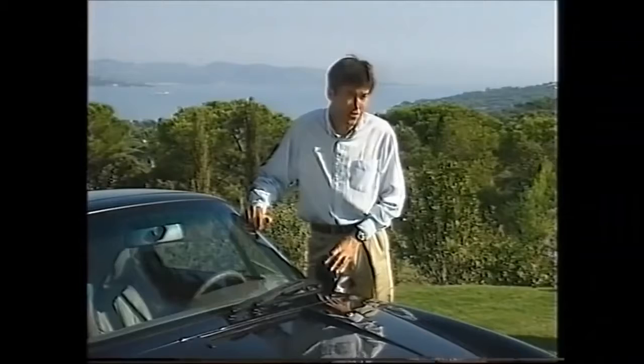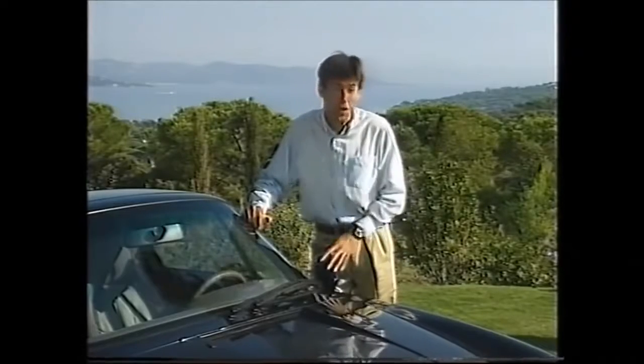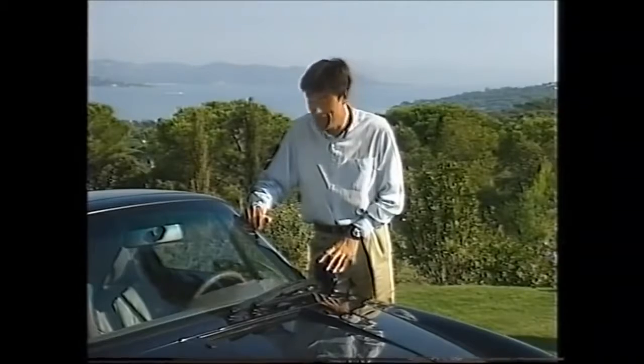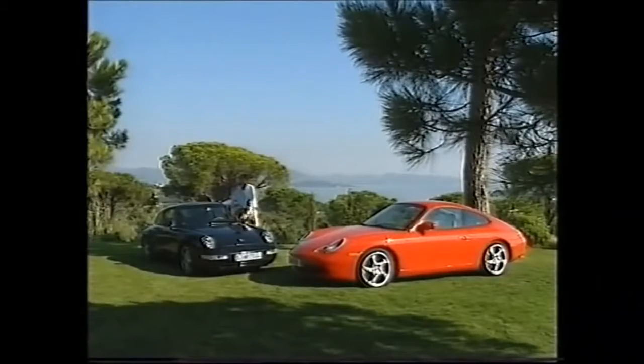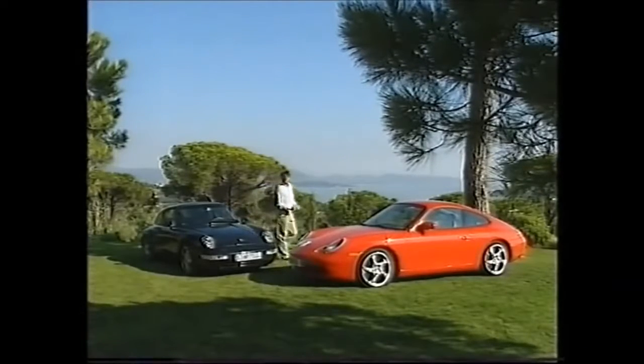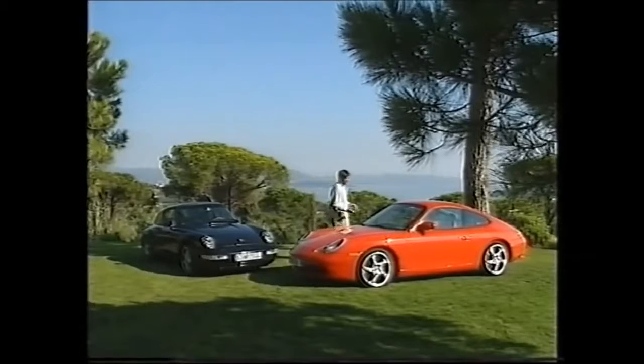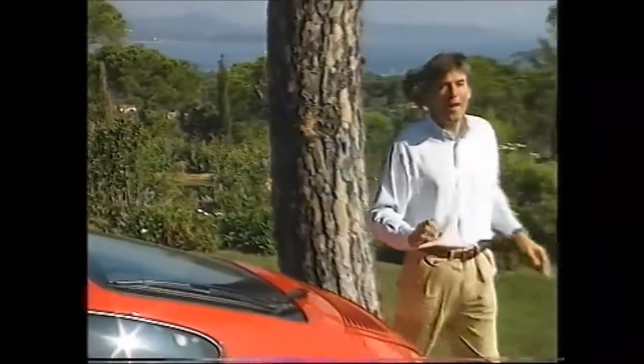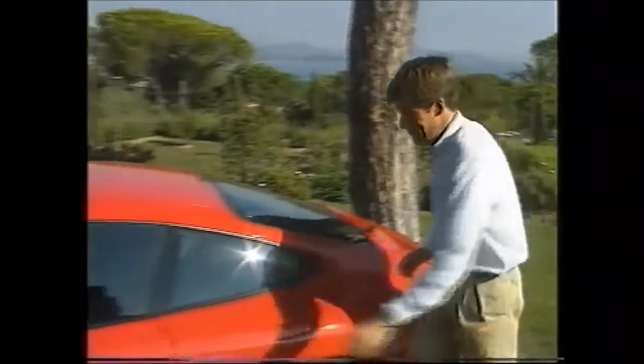Ever tighter emission and safety controls demanded a total redesign. So it's a case of out with the old and in with the new. Still unmistakably a 911, yet for the first time 100% all new. Now, I already like the look of it, but the question is, will I like the feel of it?